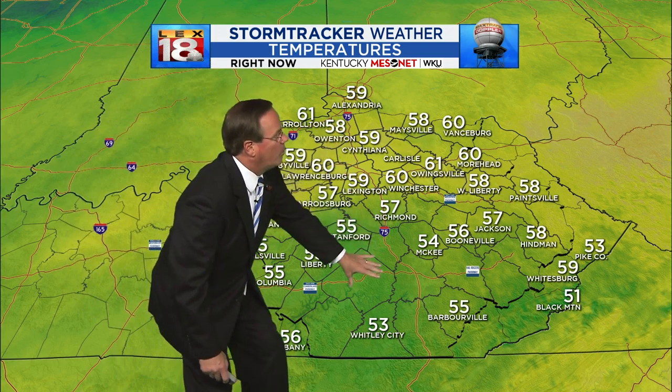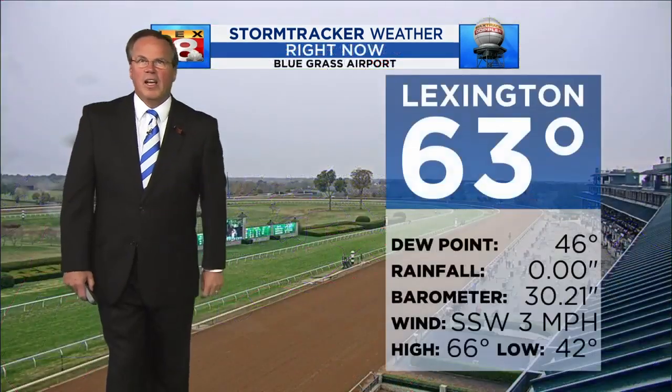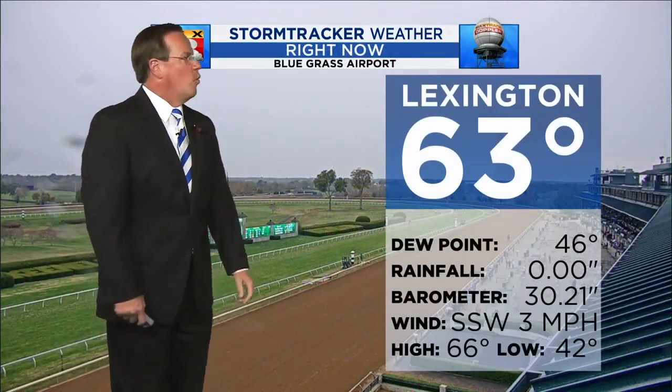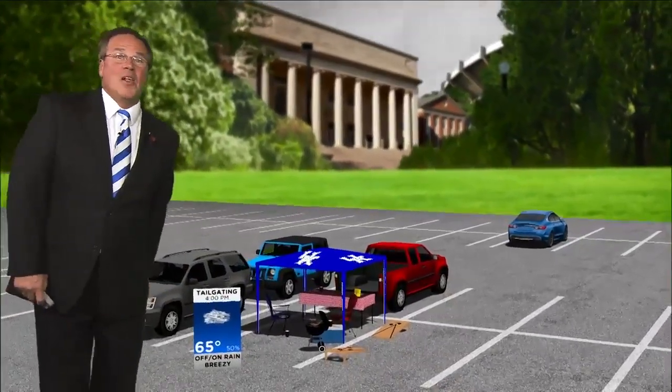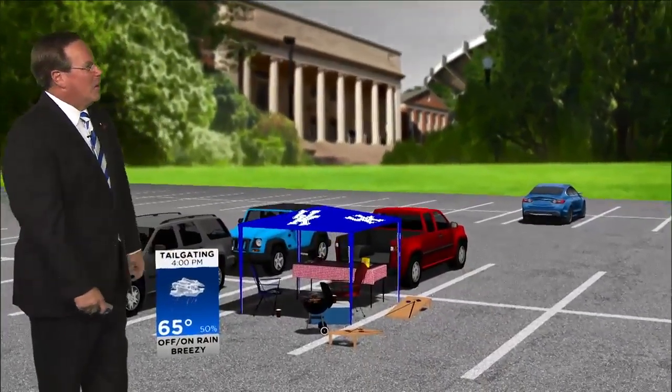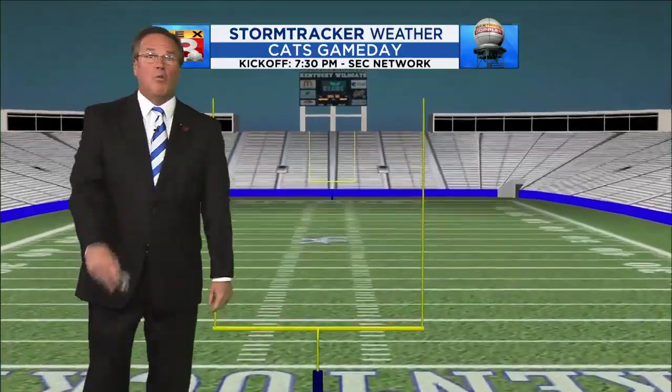Where the rain has been, we're in the mid-50s. Where it is not, we're hanging around 60 at this point. Bluegrass Airport, we're at 63. No official rain yet, but it's coming. Tailgating tomorrow, and you're taking your life in your own hands maybe with this one. But we are looking at rain that will be around. Temperatures will be in the mid-60s, and it will be getting windier as well.